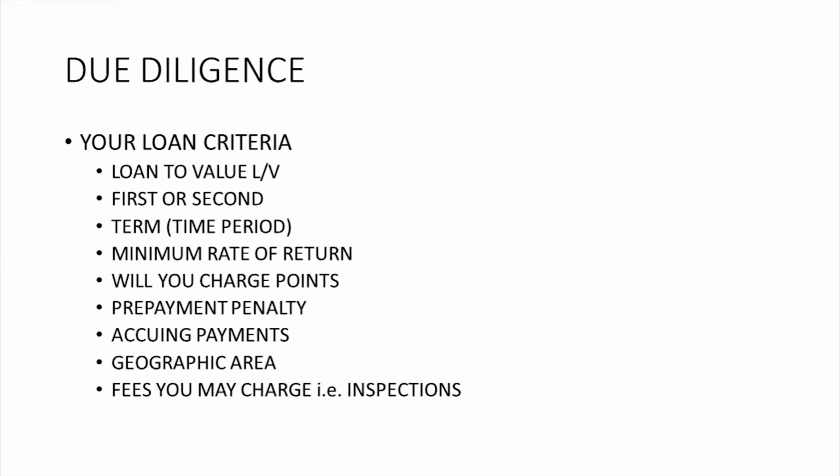Larissa mentioned the due diligence part. That is our responsibility as the lender of our self-directed IRA. The beauty of it is we're not like a bank that has volumes of loan criteria and loads of people to run everything by. You have to decide what you are comfortable with and what you want to do in terms of your loan criteria, your loan to value.